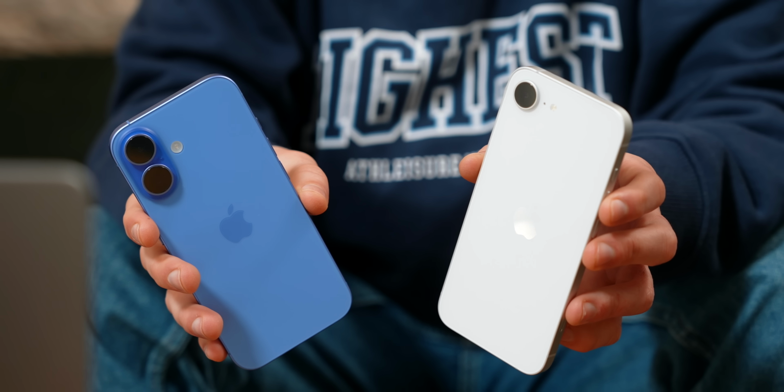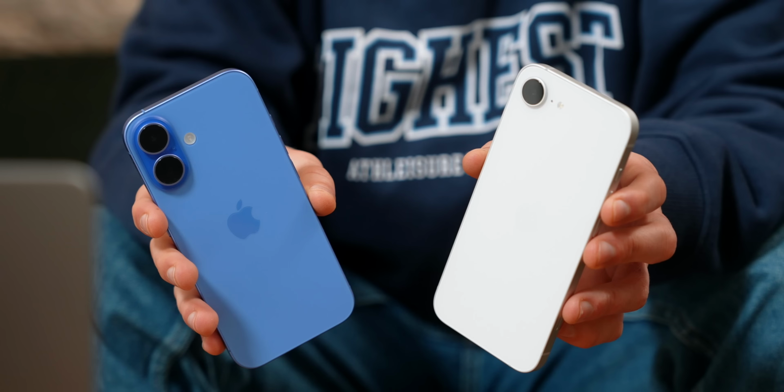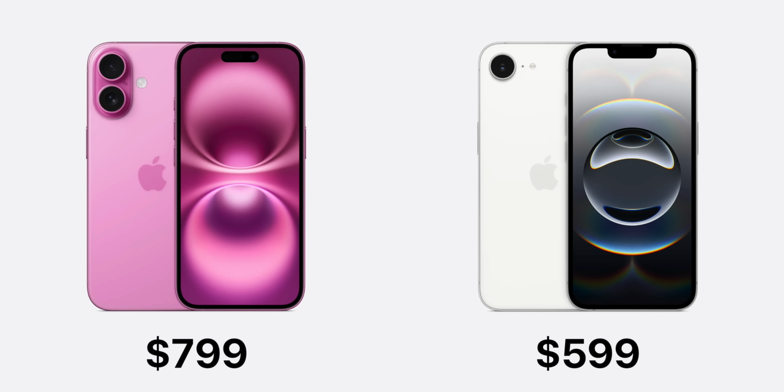Now, which one should you choose? Let's talk about the price, because the 16 starts at $799 while the 16e starts at $599. The price difference is massive.